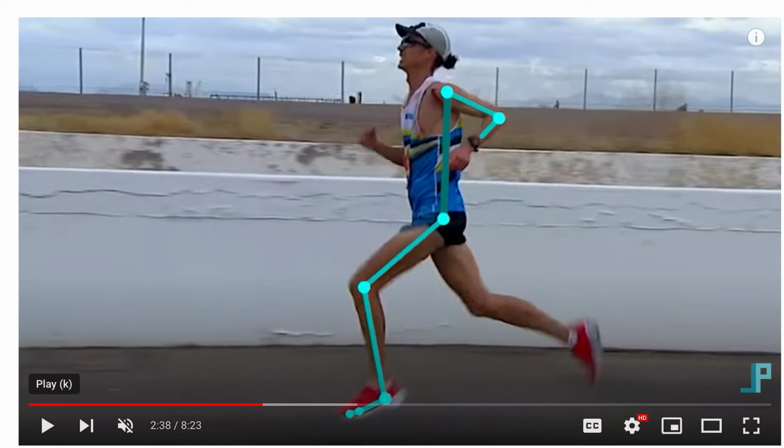I want to show you the differences between a hip-centric vertical stride strategy that we see amongst elite runners, but also contrast that with the more horizontal strategies, the less energetic, the less forceful hip strategies that we see in mid-packers.